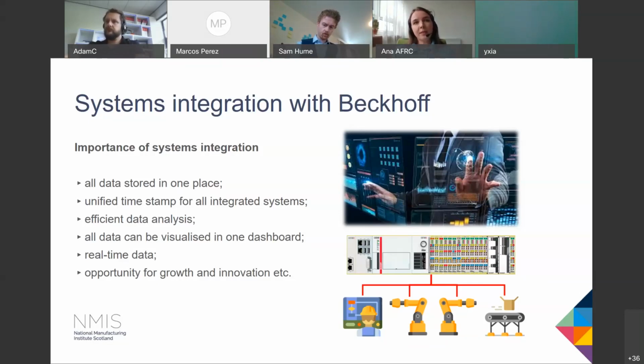So your database can be interrogated quickly, and once you have the initial architecture set up, it's easier to integrate new data sources in future. All data can be visualized on one dashboard, which is very convenient for the user and can be accessed remotely. Data is visualized on the HMI in real time in a convenient form. No need to deal with CSV files and post-processing of raw data. All these benefits provide an opportunity for manufacturing growth and innovation, as you can understand your system better.